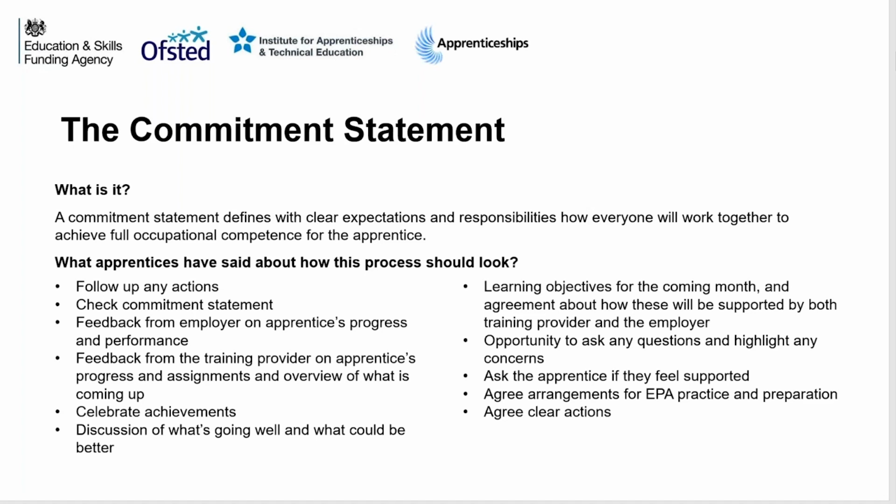Have a clear and open opportunity for the apprentice to ask any questions and highlight concerns, whether it's safeguarding, welfare, or things they're struggling with in the workplace, and again, coming back to that point, support them if they raise those concerns.